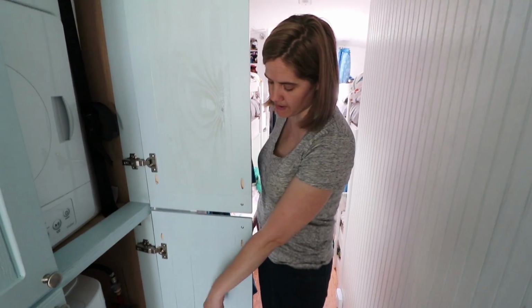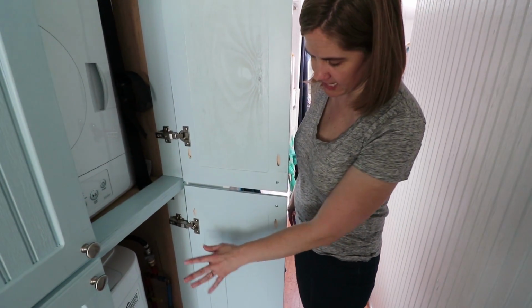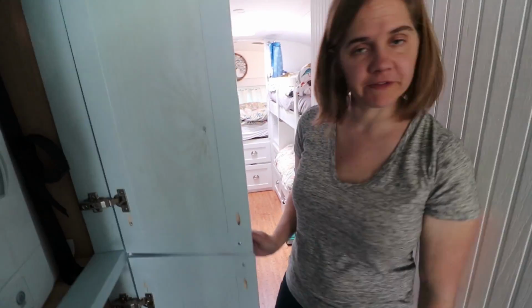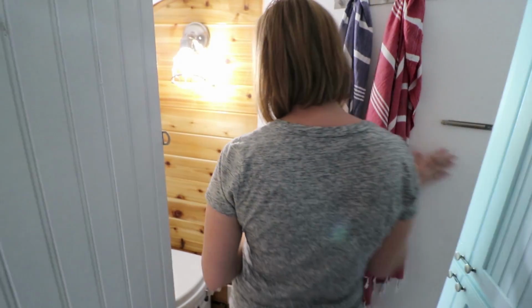Underneath here I keep my mop and my broom and stuff like that. That's longer, that needs a storage spot. It fits perfect next to the washing machine.